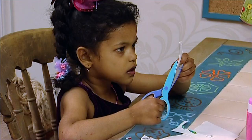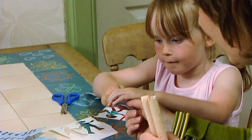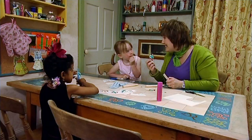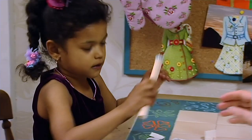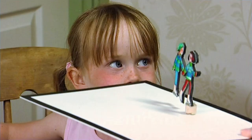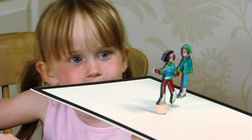There's my wee lady all ready to be glued. Let's get these skaters skating. Clever girl. Okay, put your magnet underneath. Wow, is that not so exciting?